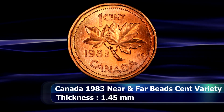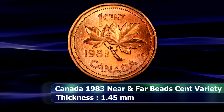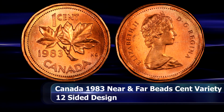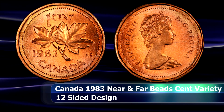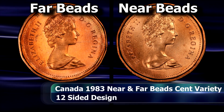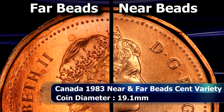Now, it's fair to say that this is not the easiest variety to identify completely offhand, and the best way to really do it is to compare a suspected coin with a known copy. In other words, if you have a coin that you know is either a near or a far beads variety, just compare it to the other coin you have found and then see if it matches or not. And the difference between the two is exactly what it sounds like.